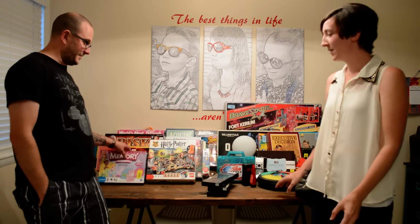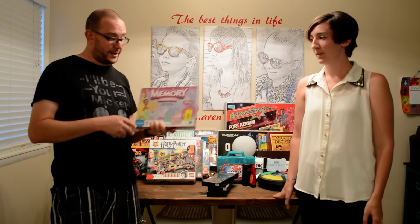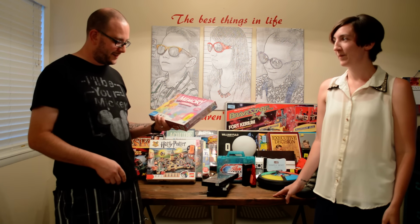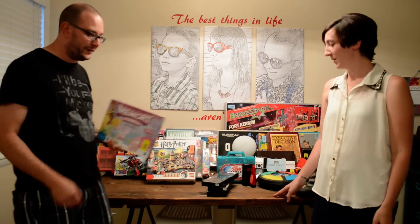And for Amazon, mostly stuff that's brand new and sealed is the way to go. So we got this memory game. It's Disney Princess. Got it for $2. It'll sell for about $14 relatively quickly.